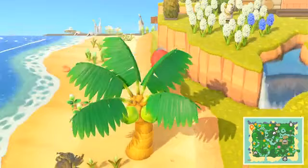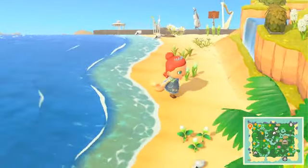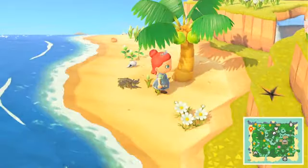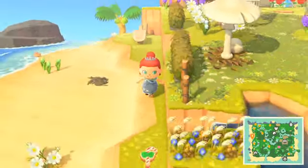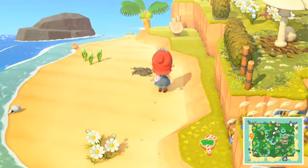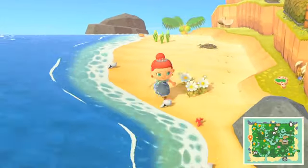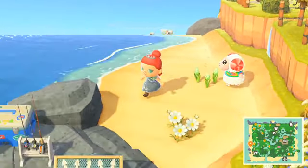Made it to the beach, not necessarily on purpose, but we'll take it. We might have to go all the way back. Well, the only way to get to the campground looks like it's this way, so we definitely want to check that out.